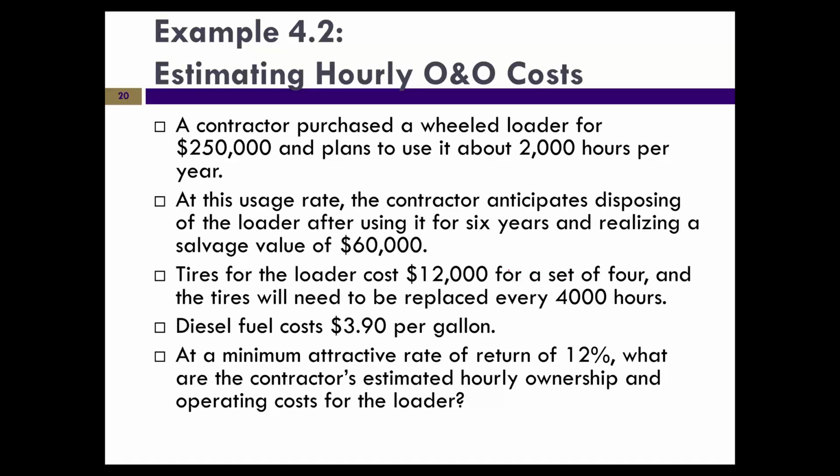So we can put some of this together. We have a contractor purchasing a wheeled loader for $250,000, plans to use it about 2,000 hours per year, and is going to use it for 6 years, realizing a salvage value of $60,000.